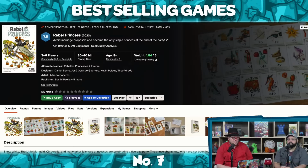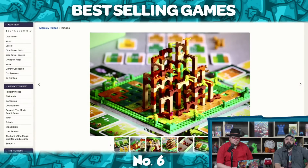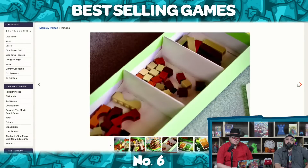All right, number 6 is not a reprint. It's a brand new game that came out this year. That is a re-implementation of a line of games that went out of style over 10 years ago. They all were garbage from this toy company. Lego. That's correct. The Monkey Palace Lego Monkey game. Monkey Palace. Wow. That is number 6. I have heard really good things about this game. I'm glad to see Lego jump back in, and it sounds like they made a winner this time.